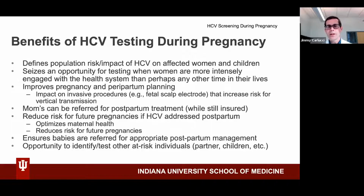So if you get a mom treated in the postpartum period, then potentially you prevent having to go through all this again with subsequent pregnancies. And then it also ensures that their babies are referred for appropriate postpartum management. And like I mentioned before, it also offers opportunity to identify other at-risk individuals. So the woman's partner, their other children, for example. Next slide.